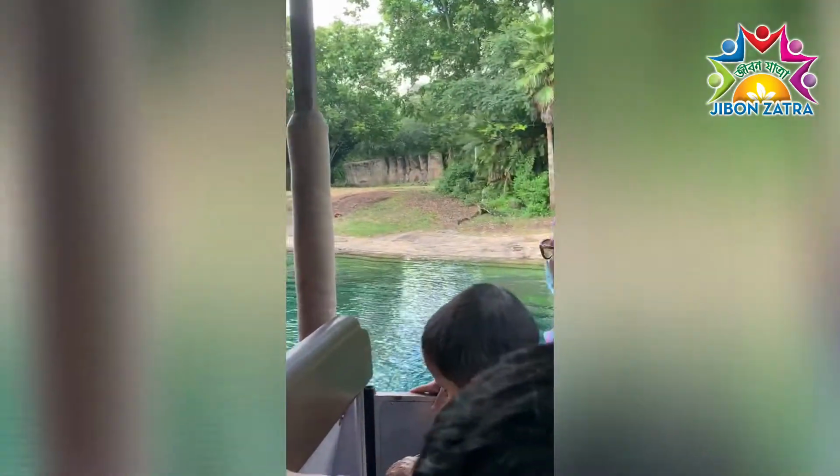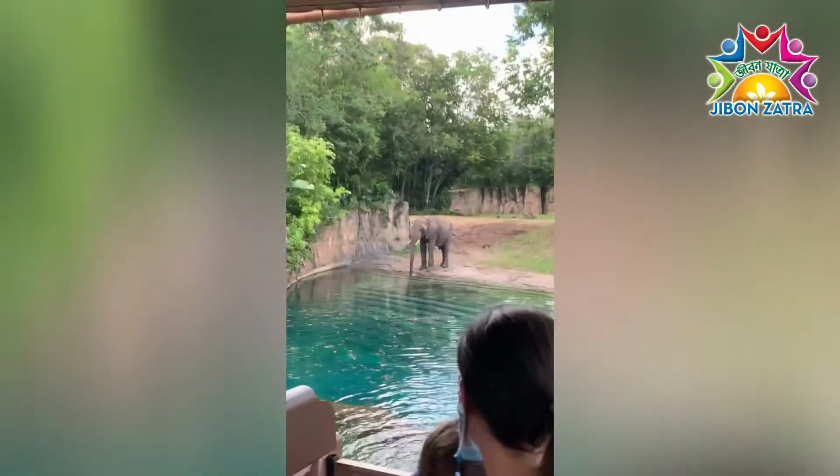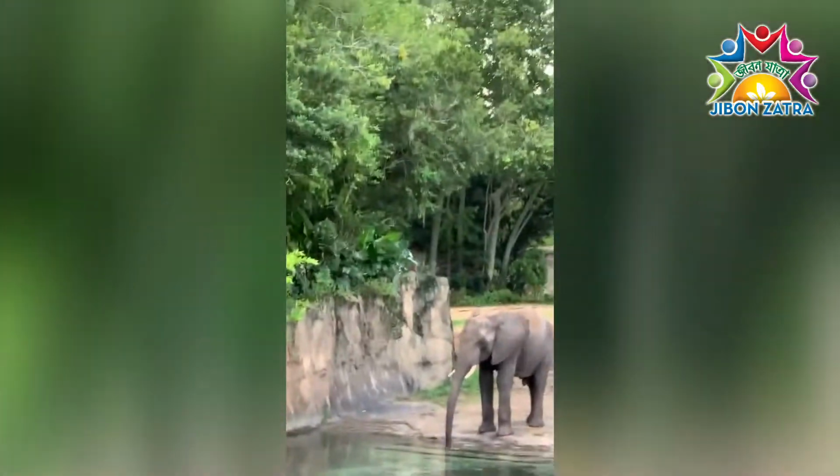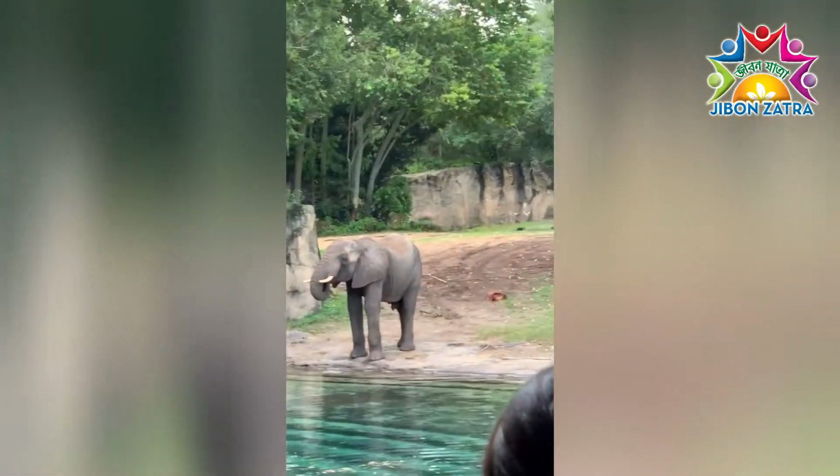Drinking plenty of water. Elephants do like to drink about a good 200 liters of water a day. Those trunks alone can actually hold about 2 gallons of water in them. By flopping those ears, it helps keep them nice and cool as well.